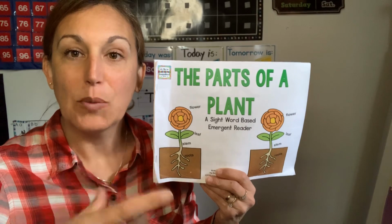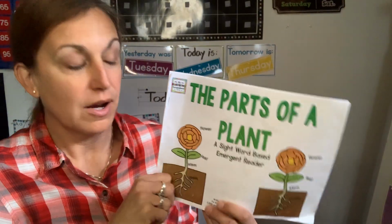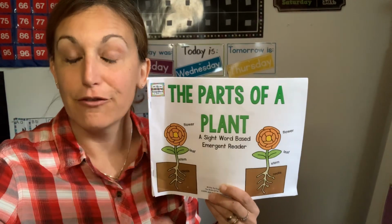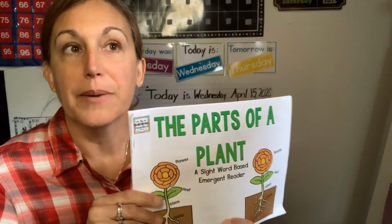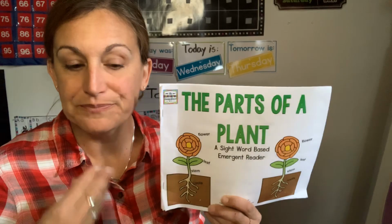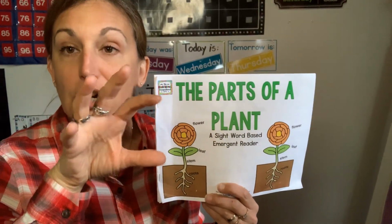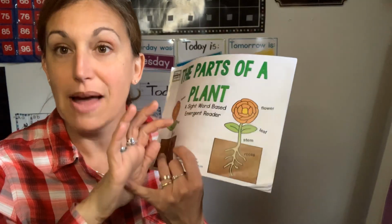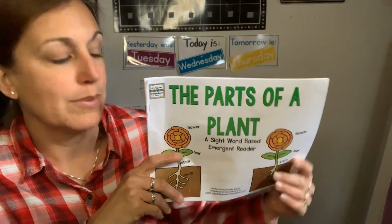The flower helps create seeds for new plants. It can also create fruit. So it either creates fruit or seeds. And so like an apple tree, the flowers turn from the apple blossom and then, once it gets pollinated, it becomes the apple. And the apple has the seed inside of it. And that's how we get more apple trees.